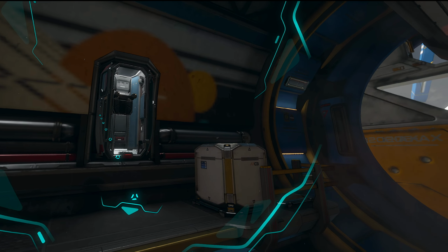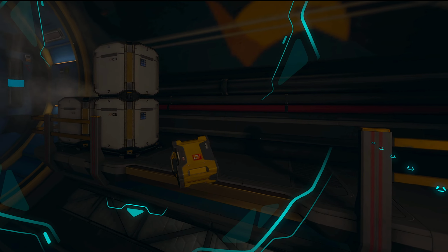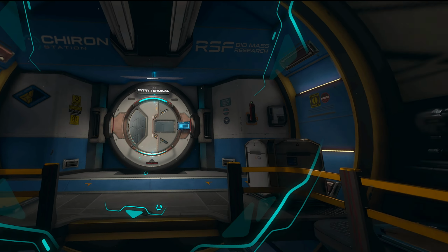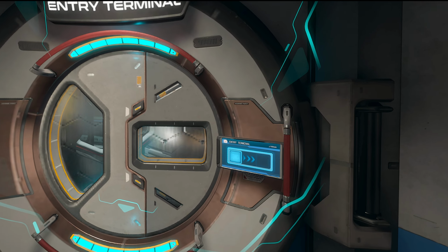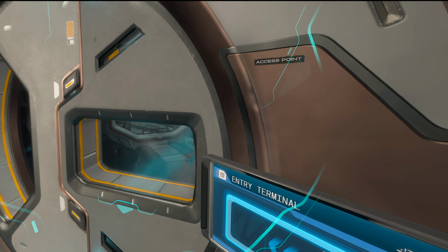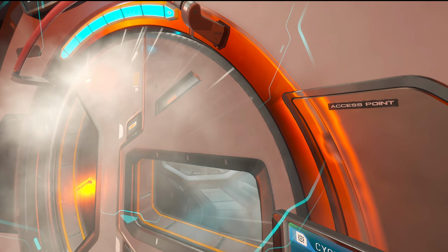Acknowledged. The facility appears to be in fairly poor condition, but there is at least some power flowing, due to the generator being restored. Unfortunately, I'm still unable to access any systems further into the facility. Power flow stops at the entry terminal. It appears that the systems are outright disconnected, including the physical entry bridge. Jack, you'll need to reconnect those systems to gain entry to the facility. Copy that.